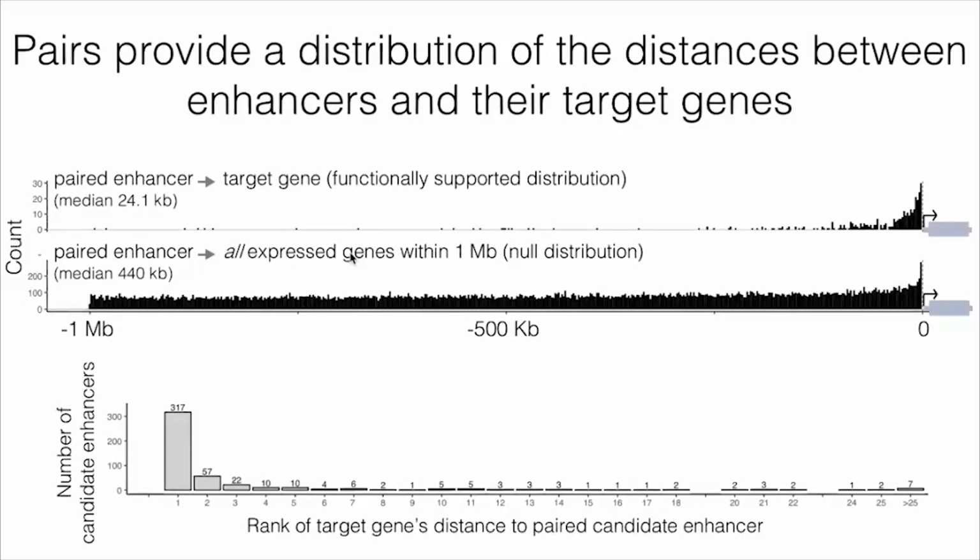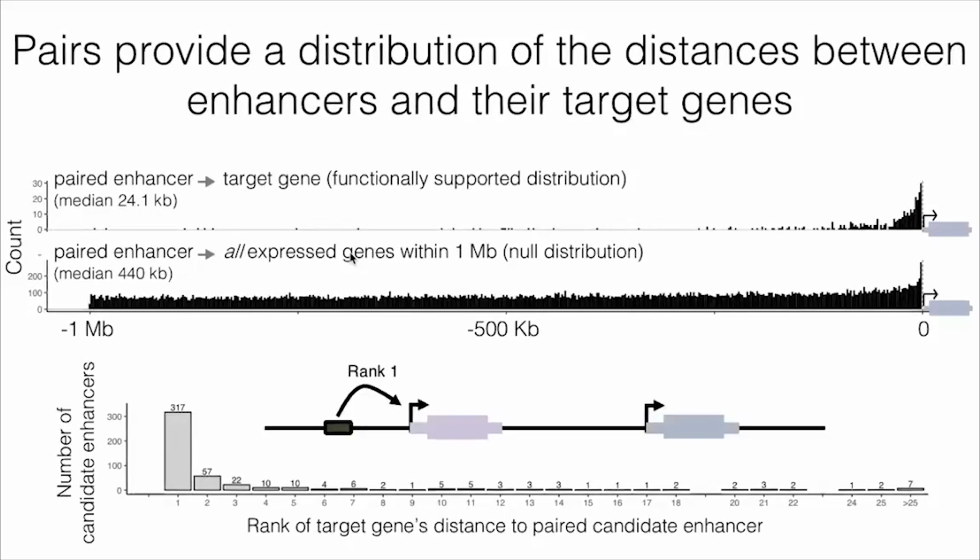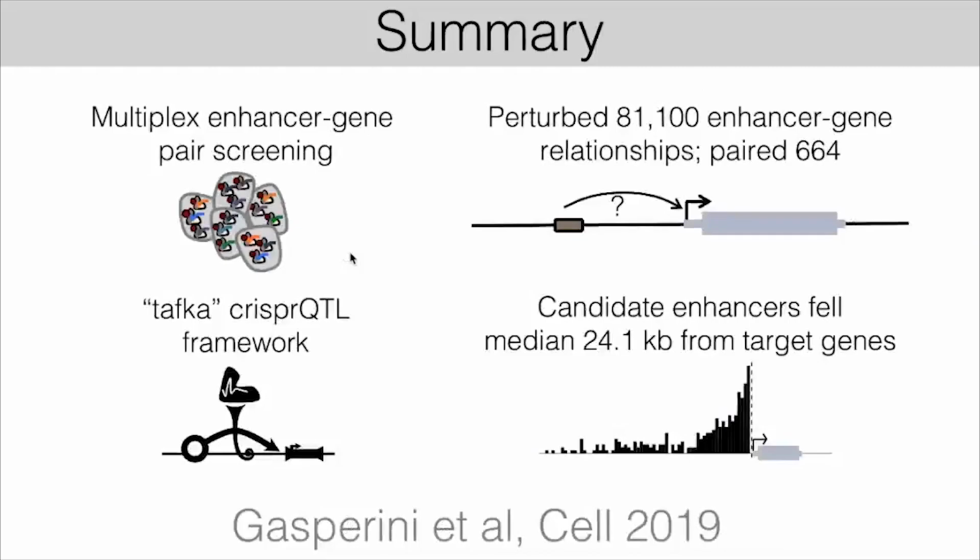Additionally, now we can take a look at whether the candidate enhancer is always targeting its closest gene. On this plot here, if a candidate enhancer targets its closest expressed gene, it's in the 1 column. If it's skipping a gene or targeting a second closest gene, it's in the 2 column, and so on and so forth for 3, 4, all the way to over 25 away. And about 2/3 of our candidate enhancers targeted the closest gene. So that's used as a proxy in a lot of enhancer gene target measurements, and it worked about 2/3 of the time here. So that's our data set, and that's all I'll take you through today.